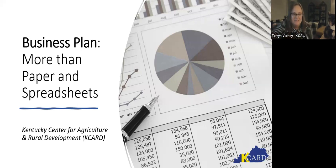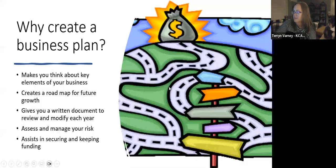Truly, that's how I look at business planning. Whenever you have this dream, it's kind of up here in the sky, and that's your ultimate goal. That's what you want your farm business to look like. Well, how do you get there? If there is a set of instructions that you can follow, you're going to be a little bit more successful. So that's what we use the business plan for. I went the wrong way. Sorry about that.